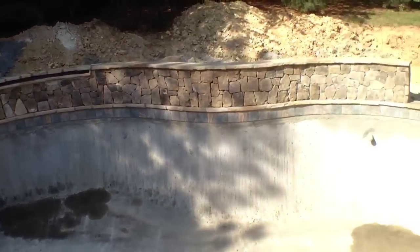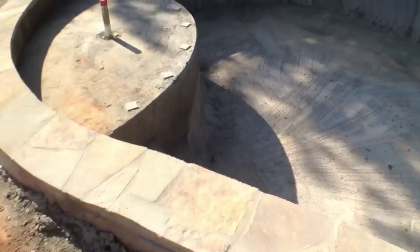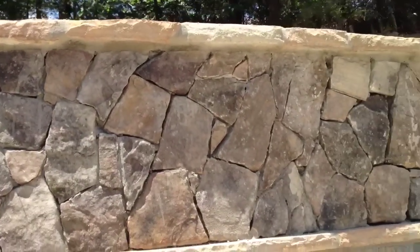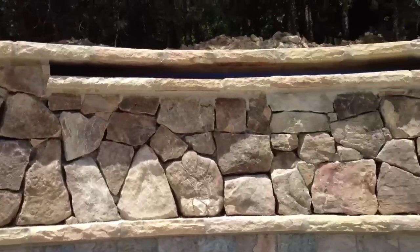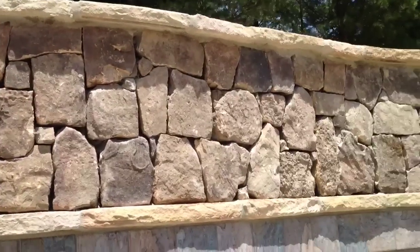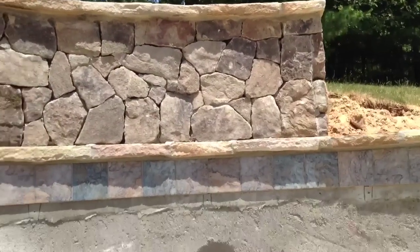So here's just a walk around inside the pool, and we did discover that there was a little bit of a problem with the wall construction. The retaining wall was actually built by 4 different stonemasons, and you can see the difference in the workmanship. The fellow on the right did an awesome job. He's really an artist. But the 2 guys in the middle didn't quite keep up to the same standards.